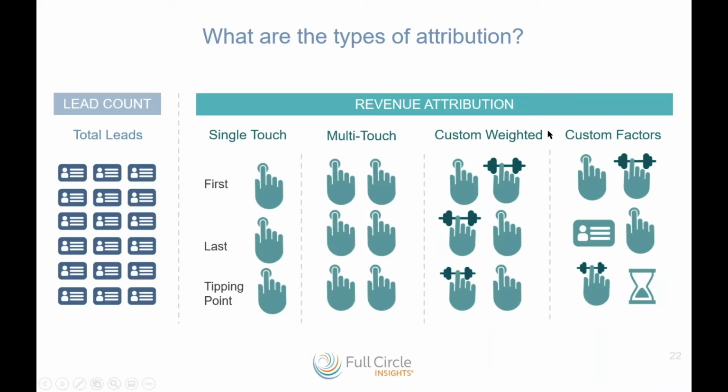Or you might have a higher weight on a particular type of campaign. In a custom factors type model, you might put a weight on how long a prospect might spend on a particular type of campaign. So for example, if they're reading an article, you might give that a lower weight because it takes less time. But if they spend an hour on a webinar, you might weight it higher.